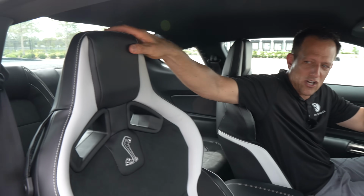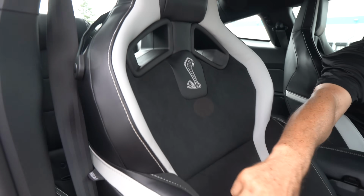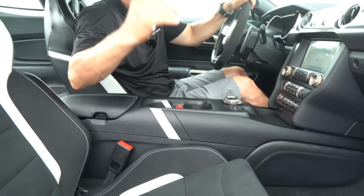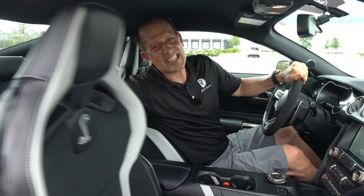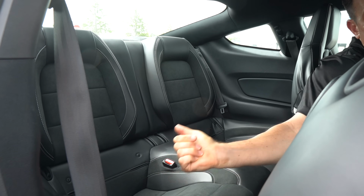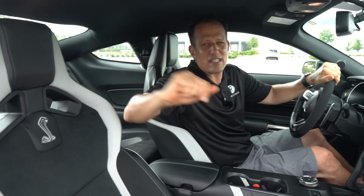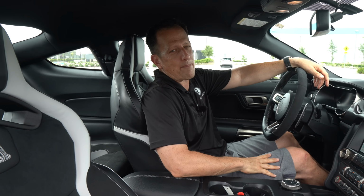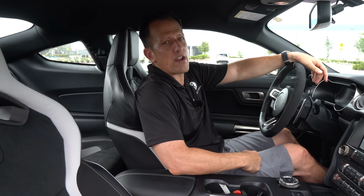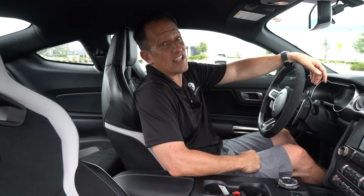Seats, love them. Recaro, it's got the embroidery with the Cobra, the two-tone. Manual controls, I'm okay with that because these are Recaro race seats. The nice thing is when you go carbon fiber track pack, you do get a rear seat. And they did put some Alcantara in there and some stitching. If you go carbon fiber track pack, then you get a rear seat delete. Why don't you get your butt over here though? I want to show you behind the Alcantara wrap steering wheel in this Shelby GT500.